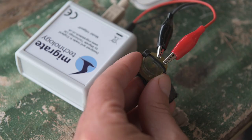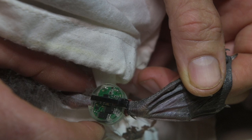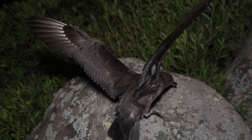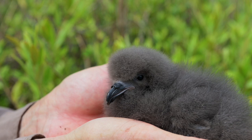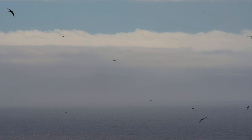Loggers will last for several years, they have enough battery life, so we just attach them to the legs. But they need to be retrieved. We can't get any data from them unless we retrieve the loggers. No one knows where Kermadec petrels go when they leave this island, and so we can then track them. We can find out where they go when they're provisioning their chicks, where they go during the off-season, when they're replenishing after breeding, and that's really important because we need to understand what oceanic resources these birds are relying on so that they can be protected.